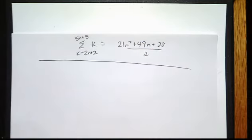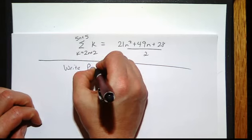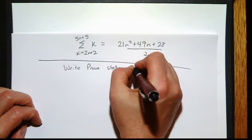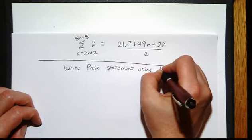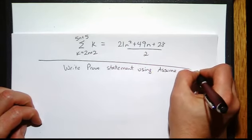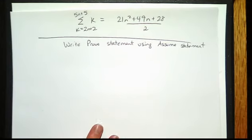Okay, so that's part of our setup. The next thing we have to do with our setup is we actually need to write our proof statement in terms of our assumed statement. And I think a lot of you, if you feel like you still don't get induction, you might not have really followed my start with the left-hand side of the proof thing, so I'm going to do it a different way today.